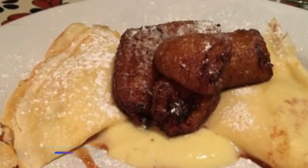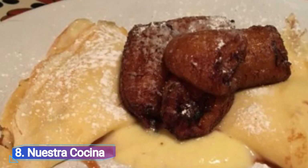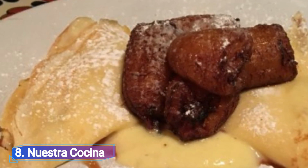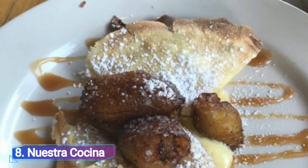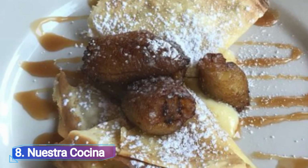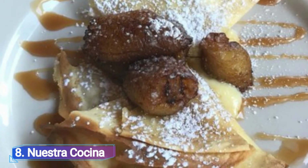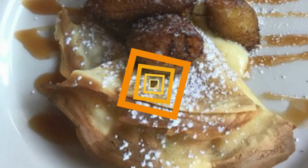Number 8. Nuestra Cocina. Despite the frequent redevelopment of Division, Nuestra Cocina has remained in the same location on the outskirts of Lents for more than 15 years, drawing crowds for sopes, chiles rellenos, and mountains of tortillas cooked with the family's antique tortilla press.